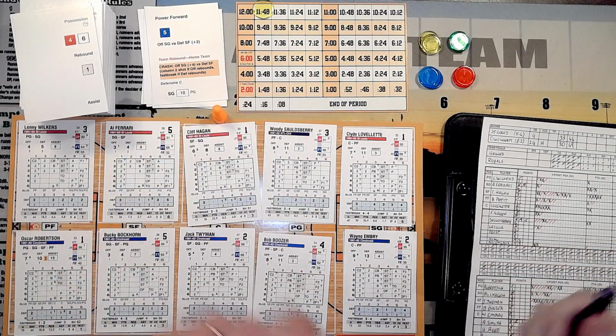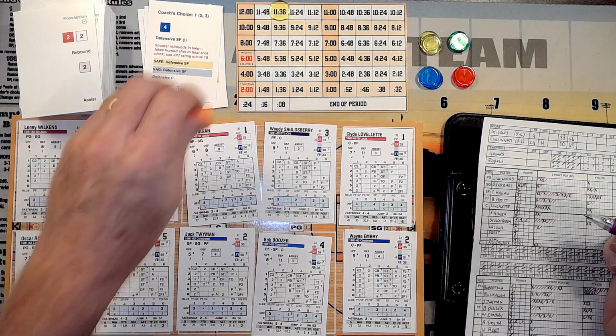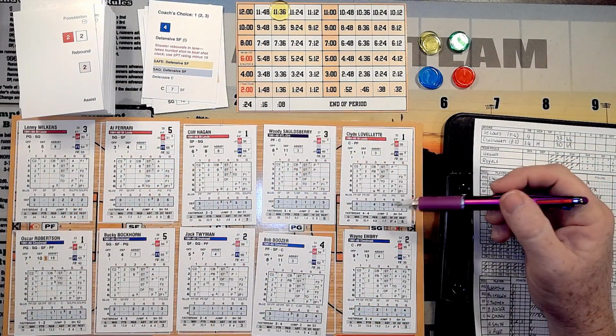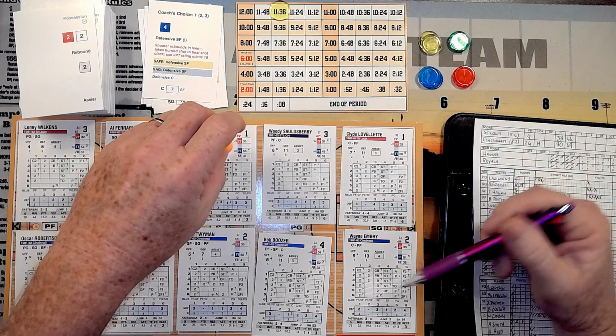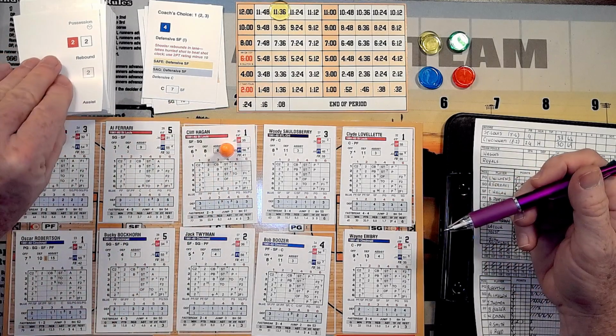So St. Louis will get the ball back. It'll go to the coach's choice 1. They've got 2 options. Usually when I'm doing the other team, I'll give it to whoever has the most points, unless there's a really obvious defensive advantage. So Hagan gets the ball.